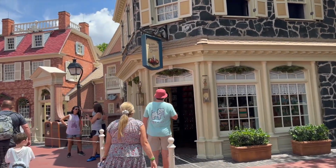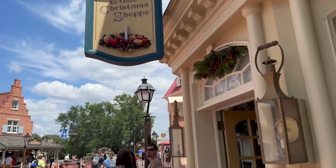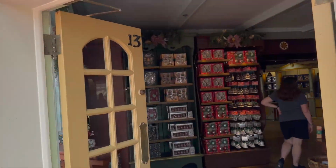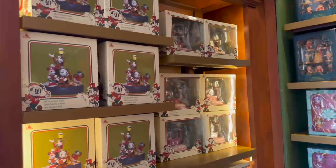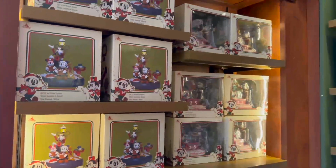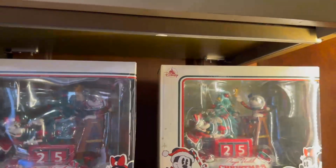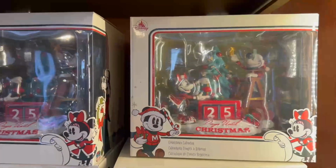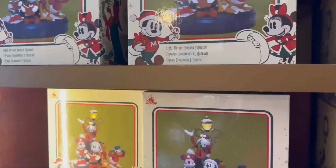This is the Ye Olde Christmas shop. And of course, it's got Christmas ornaments in it. So if you need your Christmas jam, definitely come in here. And this is year round. So if you want any of your Christmas stuff year round, that's a cute countdown. Cute little figurine as well.